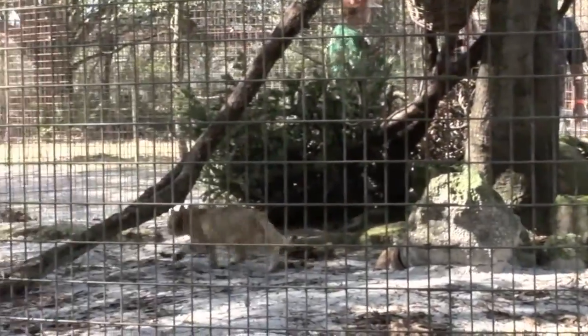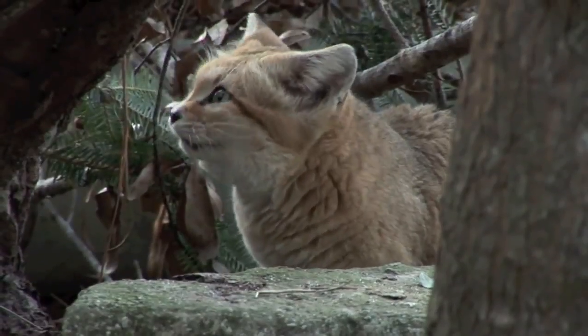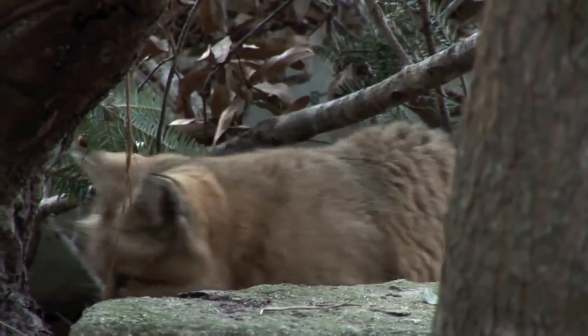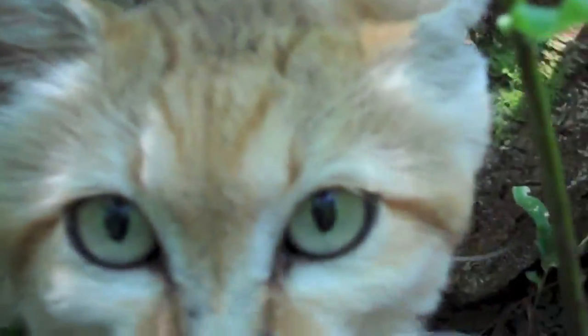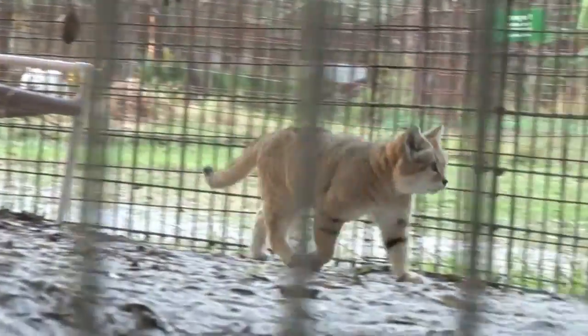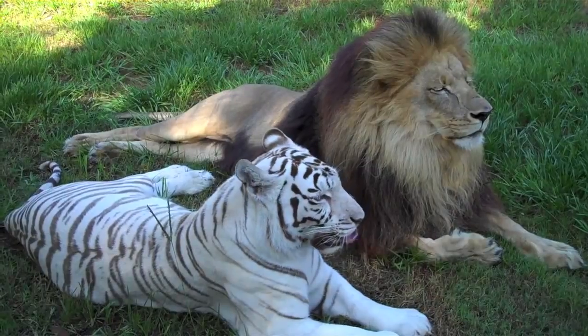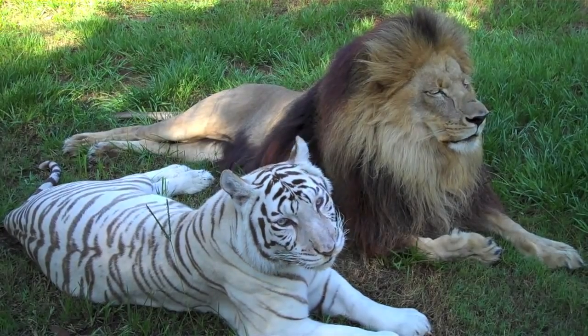Tour guests that get to see Canyon often think he's a kitten or a domestic cat, so we have to explain to them that he's definitely a wild species of cat, and what he lacks in size, he makes up for in attitude. Canyon used to live in the middle of the sanctuary next door to Cameron and Zabu, but didn't seem the least bit concerned that his neighbors were a few hundred pounds heavier than he is.